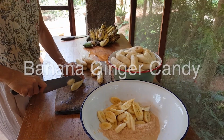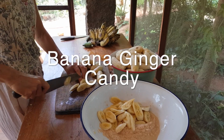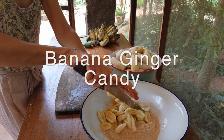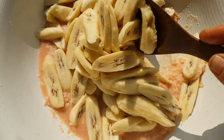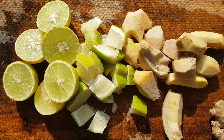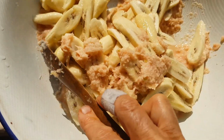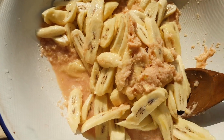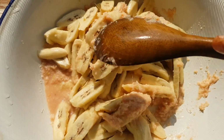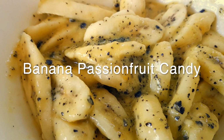So I will dehydrate the bananas and I will do it in 3 different ways. One of it is by making ginger candies. I just marinate them in lemon and ginger and put them on the trays. And then I also marinated a few with my last passion fruits from the tree.